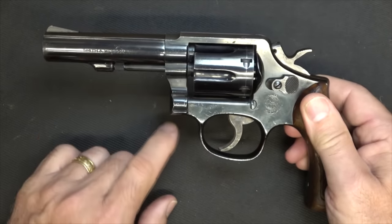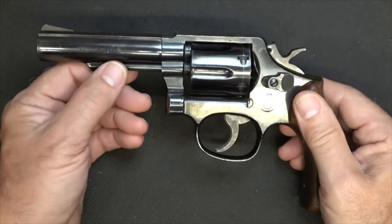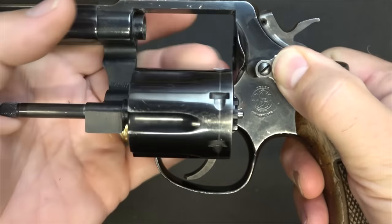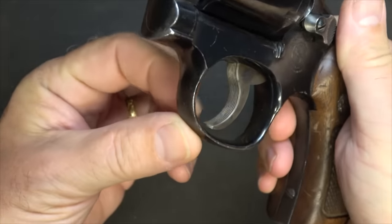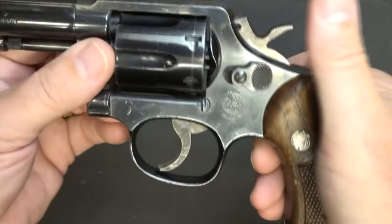4-inch barrel. They did make it in a number of different barrel lengths, all the way from 2-inch all the way up to 6-inch. Have the push button cylinder release, just pushes in. It's nice and serrated, so you've got a good feel for it and push it in very easily. The trigger is actually serrated, so your finger's not going to slip off. And this nice hammer.